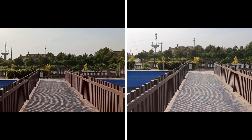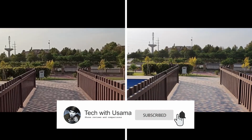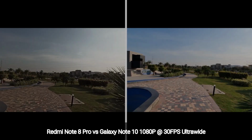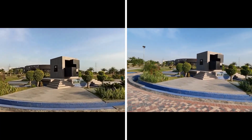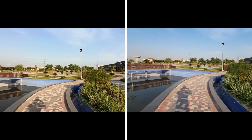That's pretty much it for now. It's time for the verdict. Redmi Note 8 Pro has a camera inferior to the Galaxy Note 10, but that doesn't make it a bad phone. In its price, as mentioned earlier, it's a great camera, and it will probably get better with future software updates. The Note 10 on the other hand proves itself, and it doesn't need any further explanation.